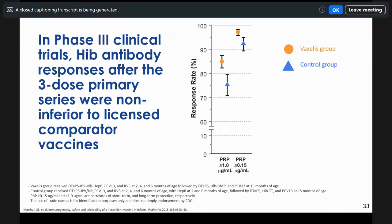Data from 1 study are shown here, with the Vaxelis group represented by orange circles and the control group represented by blue triangles. The data points on the left represent the percentage with a PRP level greater than 1 microgram per milliliter, the putative correlate of long-term protection. And those on the right represent the percentage with a PRP level greater than 0.15 microgram per milliliter, the putative correlate of short-term protection. Antibody responses in the Vaxelis group met non-inferiority criteria.